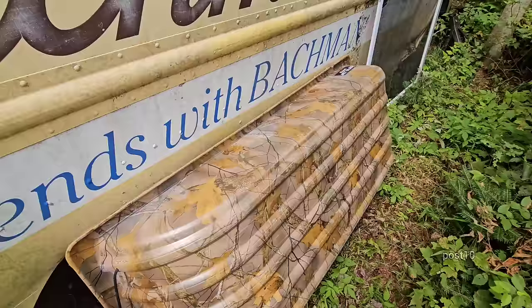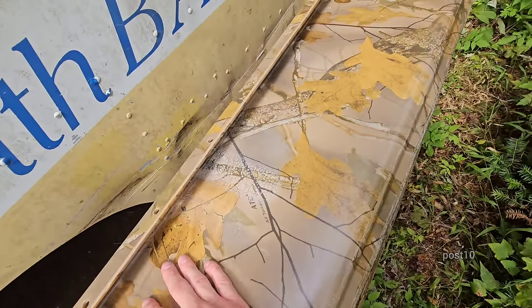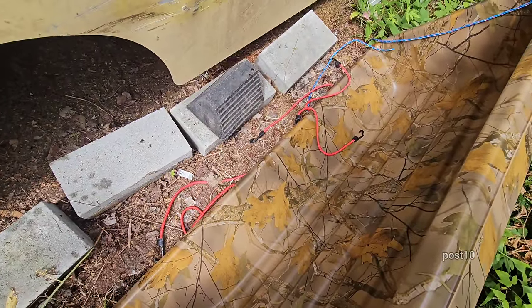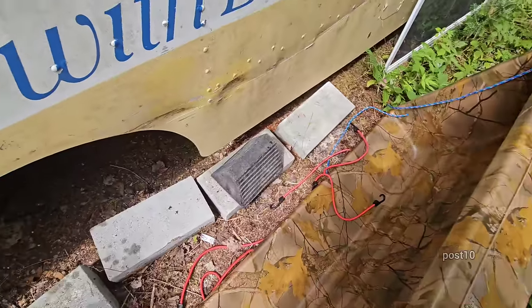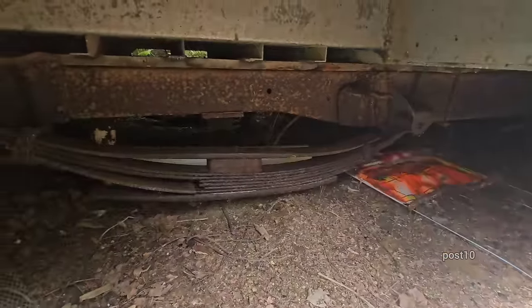So, we got this thing here. I don't know what that is all over it. This is from our winter camping videos. We got a couple spiders living in it. And look at this, thing just sitting here all summer, just baked, nothing really grew under it. Right there is very slimy, like maybe slugs were hanging out.